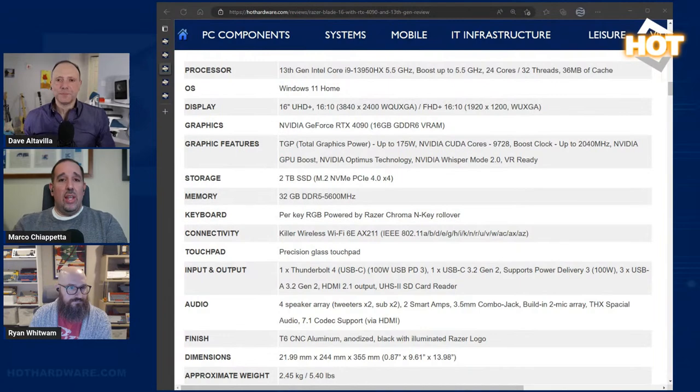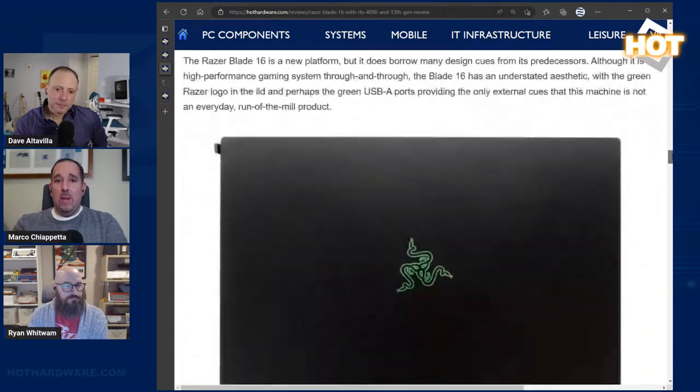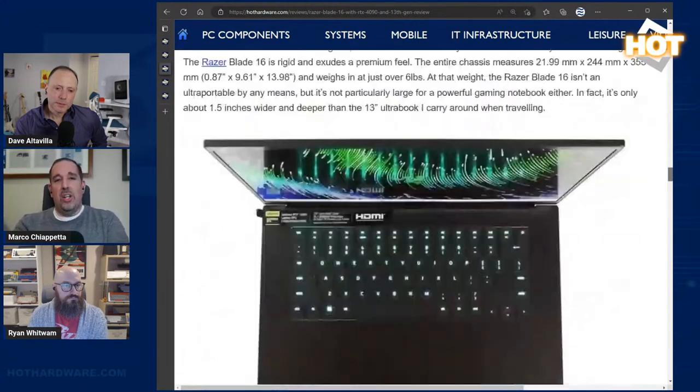So I think it's an awesome machine. So the Blade 16 is a new form factor for Razer. It's using, as its name suggests, a 16-inch display, but it's got really tiny bezels all around. So the form factor is just barely larger than a typical 15-inch gaming notebook. So Razer actually claims the most gaming performance per volume. I forget how they worded it, but whatever.